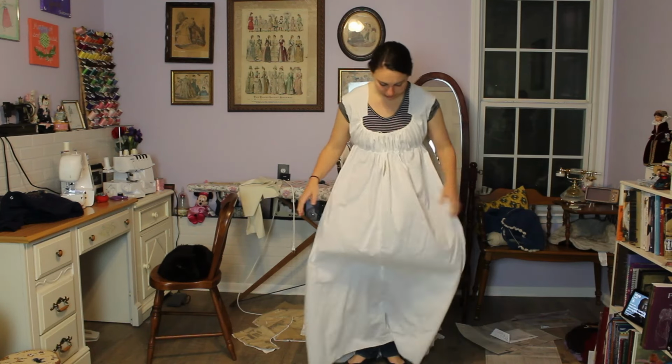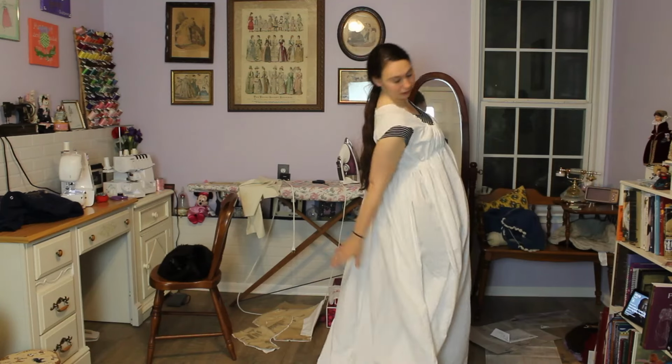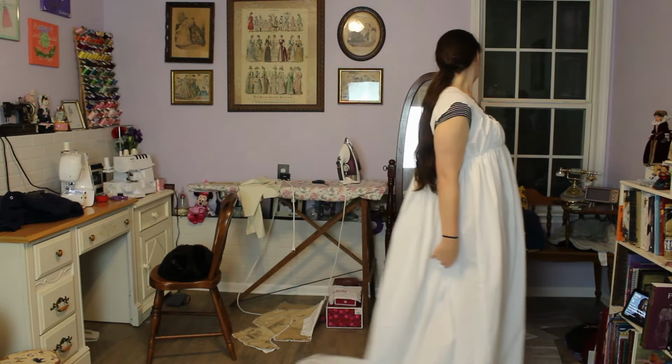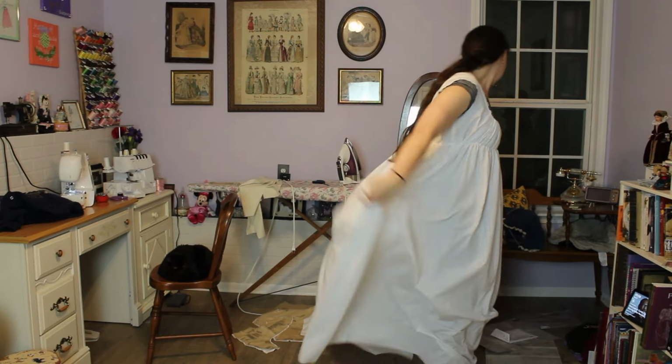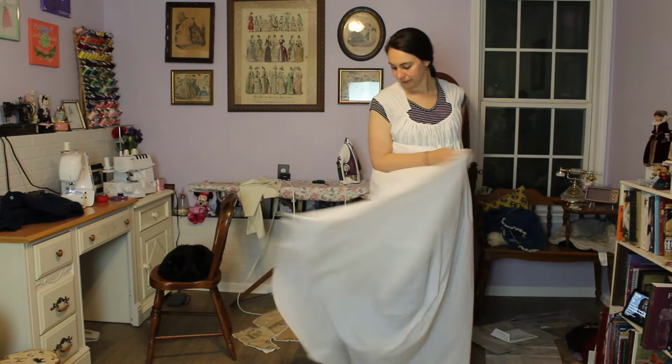You can barely even tell that there's a gap in the middle, and also you cannot tell that there is a seam up the middle of this, in the center back. Not really. Even if there is, it's not a problem.